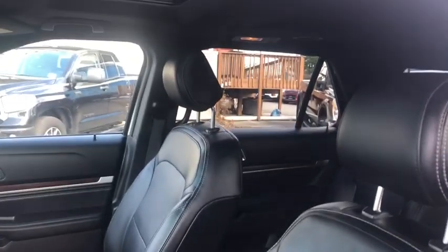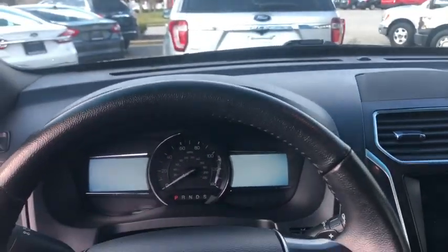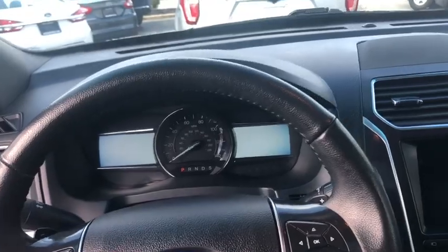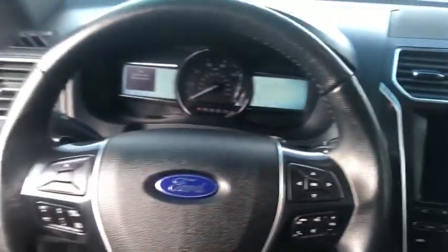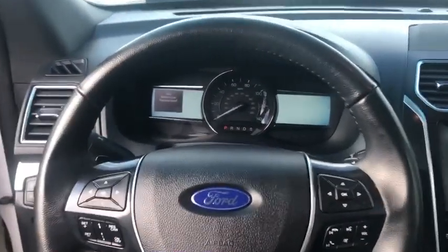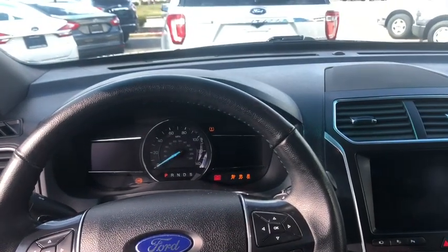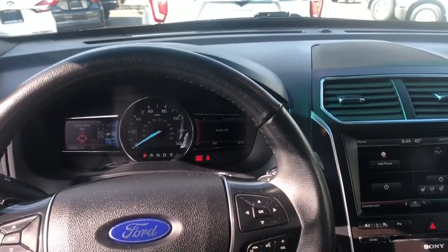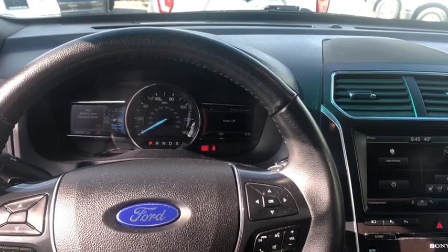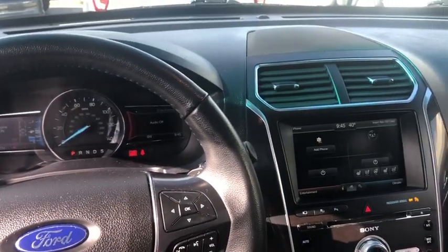And this one does have a black leather interior with wood grain as well as brushed aluminum trim accenting. And along with that Smart Key system, does come push button ignition. To start the Explorer, all you have to do, put your foot on the brake and press the dash button to start. Starts up beautiful.